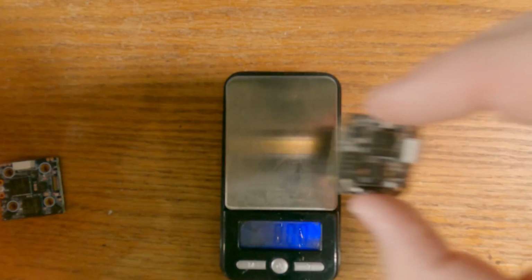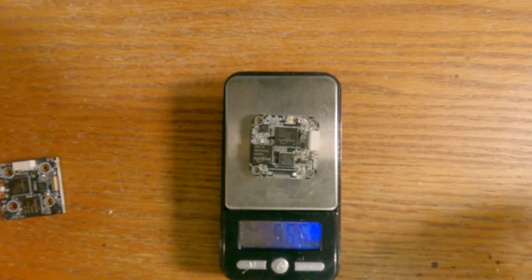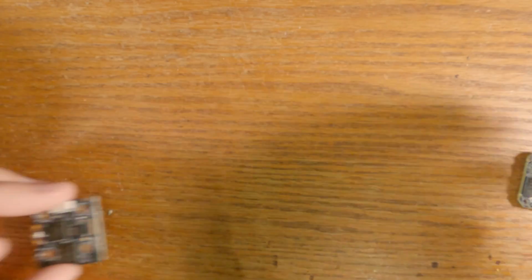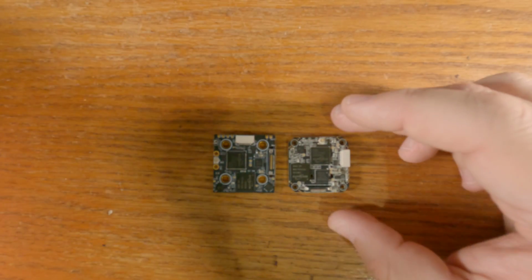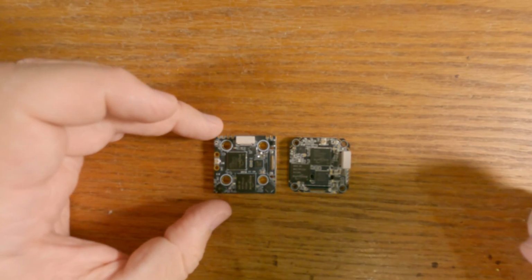And just for comparison's sake, if you look at the original Whoop board, 5.7 grams, so another 0.3, 0.4 grams lighter. So this is going to be your lightest option. But looking at these two, they are very similar. The one thing I do like in the Whoop board is it does have these rounded edges that you don't really need, versus this one here has components going to the very edge.